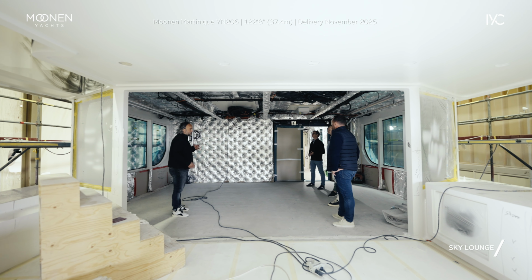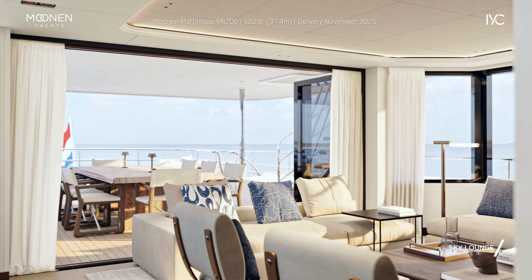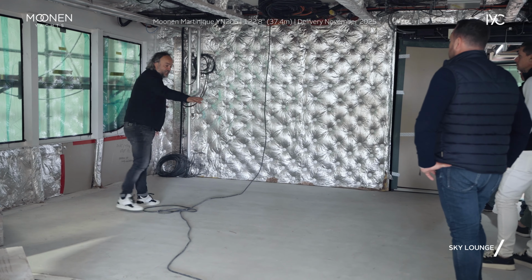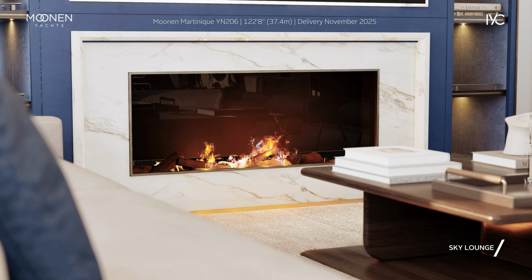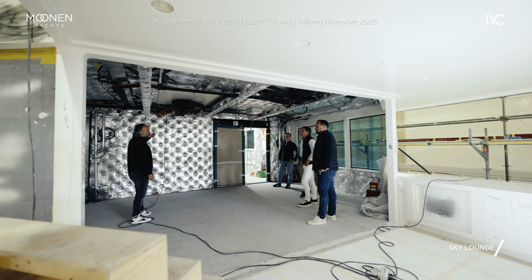So what's super beautiful about this is that these doors will butterfly all the way completely open. So this is a really beautiful indoor-outdoor experience. When it gets a little bit chillier, you can still close it off. Seating here, fireplace here. That's the first time on these kind of boats. With a frame TV on top, so this is also a beautiful place to watch sports, watch a movie.